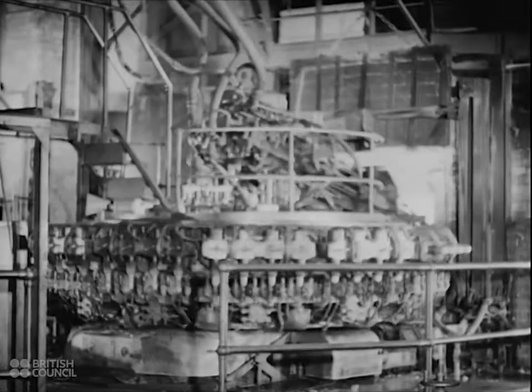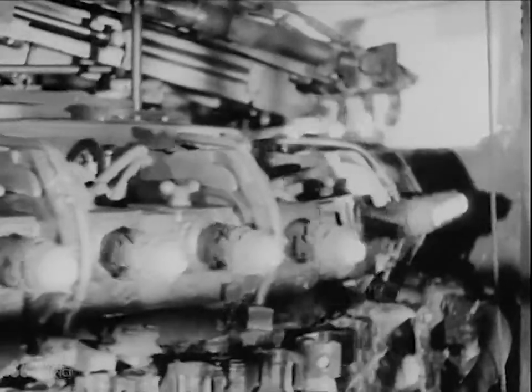Progresses, the punties are shortened and are increased in number so that 4 gathers of glass are made at one time. Mechanical power and man's inventive genius have produced these amazing machines.